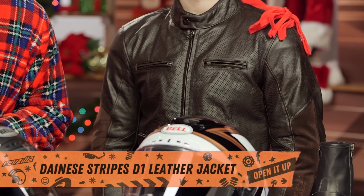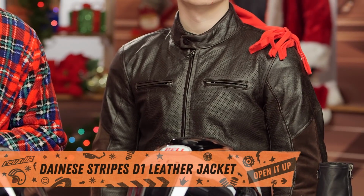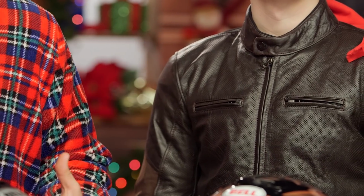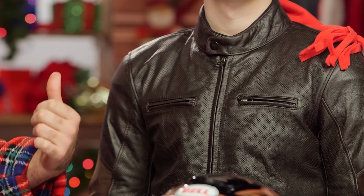and that's because I want to bring Evan up, who is currently wearing our first deal of the day. This is the Dainese Stripes D1 perforated leather jacket. And if you know anything about Dainese, especially their leather apparel, you know that it's expensive, and that's what the exception is today. This is going to be 50% off. The D1 perf is normally around the $600 price point. This is coming in for around $300.